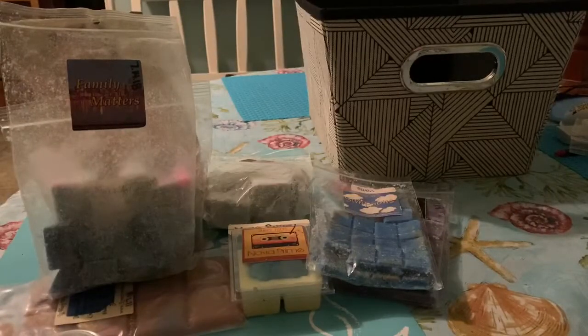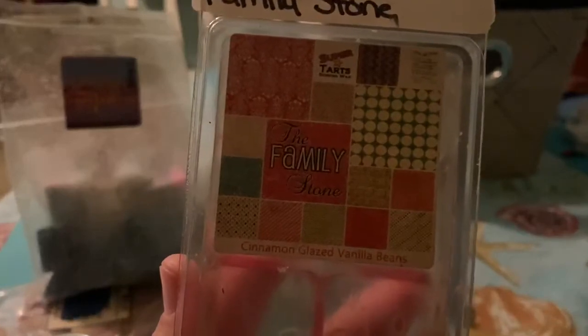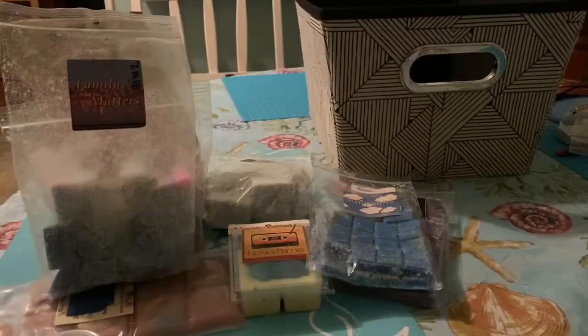I have 3 clamshells from Super Tarts I finished. This first one is Family Stone. This was a very surprising favorite of mine. Cinnamon glazed vanilla beans. I did not think I'd like it because of the cinnamon. I got this in a D-stash, and the only reason I got it is because it was a 4 clamshell D-stash, and there was 2 clamshells I really wanted. And this one was one I wasn't really crazy about getting, but I said, okay, I'll either melt it or I'll send it along to somebody or give it to my mom.